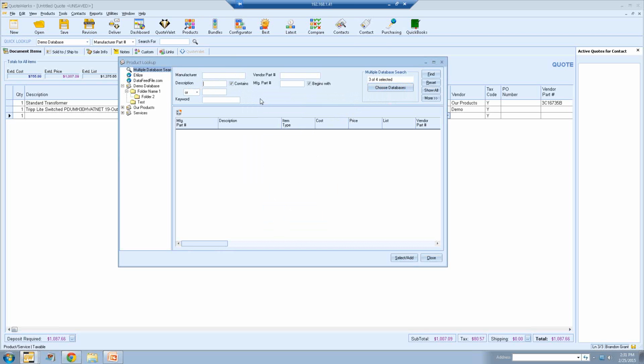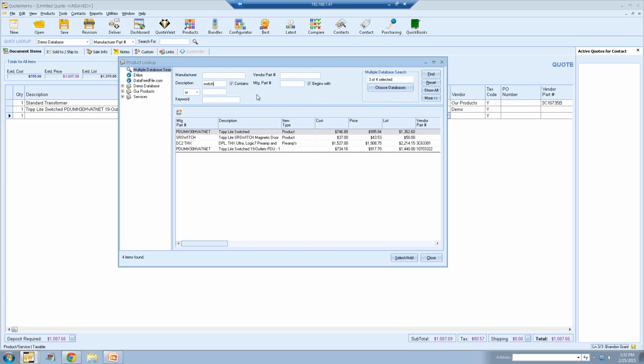This search window is going to look the exact same, just as if I clicked on my demo database here. It gives me that same search window, so we didn't change anything there. So now when I want to search for an item, I would just type in the keyword. So I'm going to say I'm looking for any items that have the word switch in it in their description. And you can see it found 4 items.